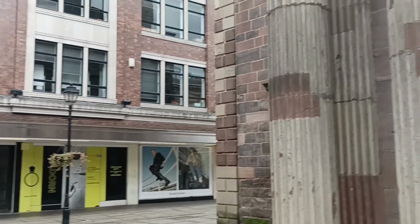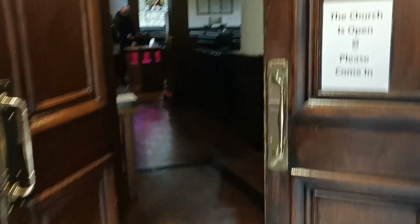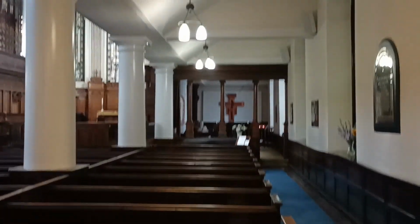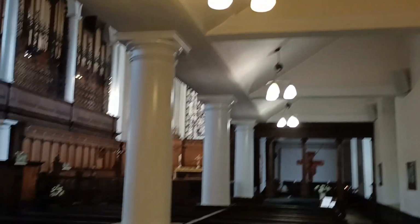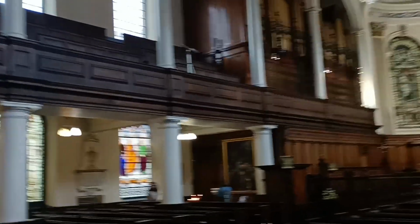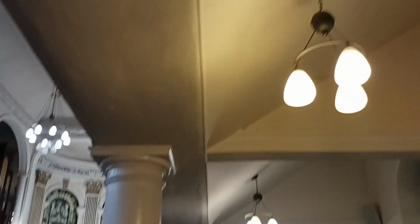So let's step inside St. Anne's Church and explore its history, with the Mass that has ended already. So we'll have the privilege of capturing its serene beauty. Just try to watch everything closely and do not blink so that you don't miss any detail. It's not the biggest church, but it's a beautiful church right here, and it's been here for centuries.